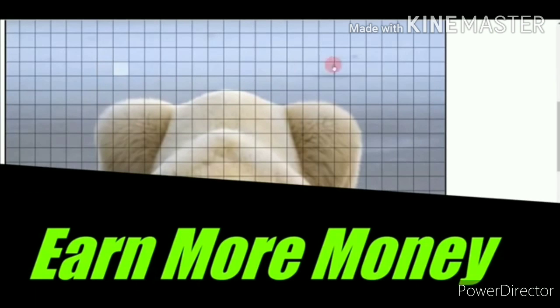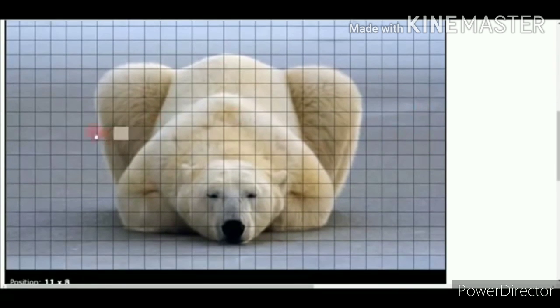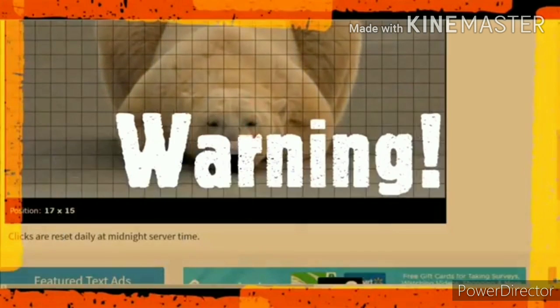So as you can see here, once I finish watching all the videos, I can go on to the next pictures. This is another picture, and I can just click on all of these small little boxes right here and watch all the videos and get paid over and over again. Now let's scroll down to each of these boxes.